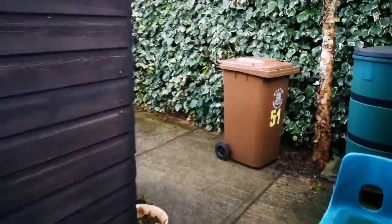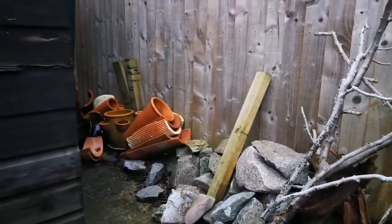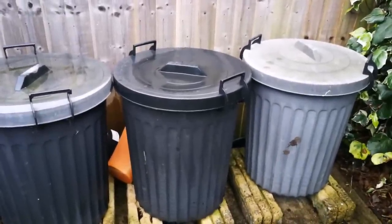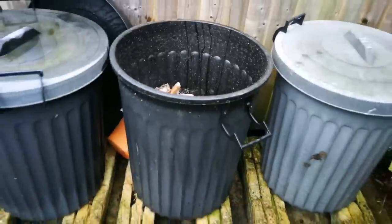Before we go in, we'll just have a look round here. This is where all my junk is kept. Rocks for the tanks, bog wood, twigs, all spawning pots, and this is where I cultivate my earthworms. I'll attempt to show you inside. So this is just a dustbin, or a garbage can as you'd call it in the States. And I put kitchen waste in here. There they all are, all the worms, which I cultivate to feed the fish.